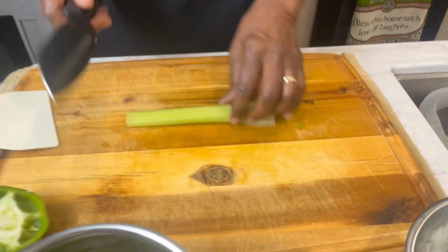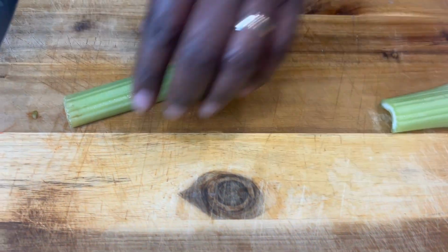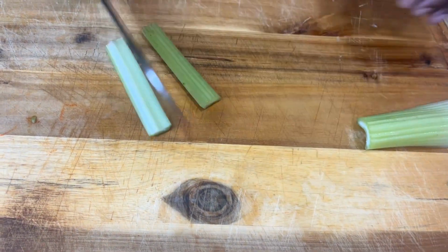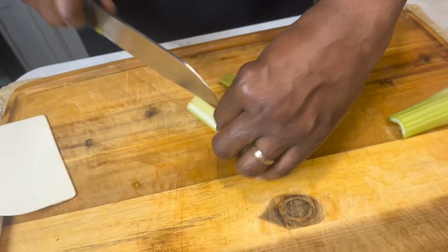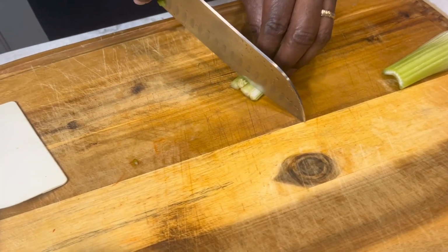And now for our celery. What I like to do with celery is cut it into smaller chunks, and then cut it into half, and another half, and another half. And now we'll just do our dice.